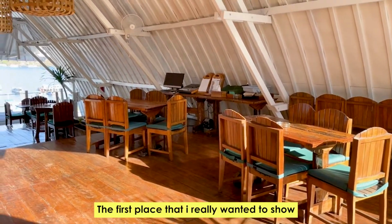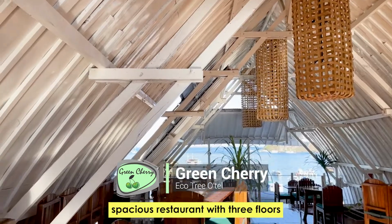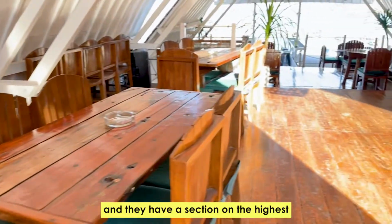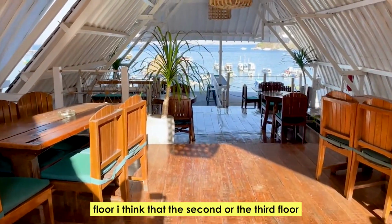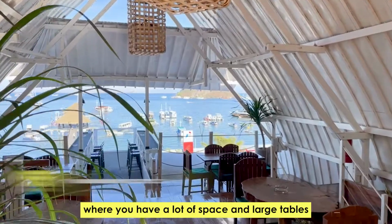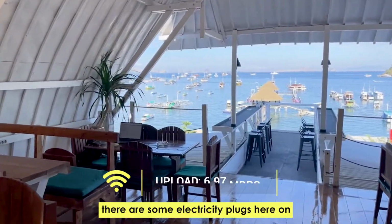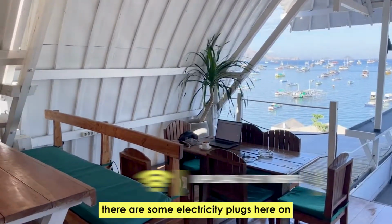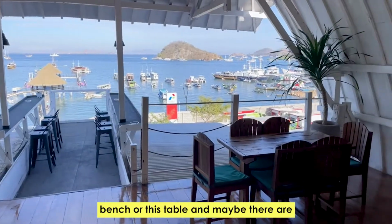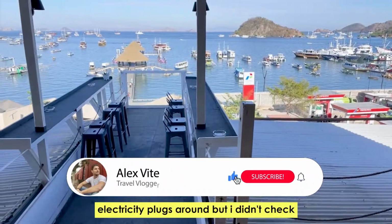The first place that I really wanted to show you is called Green Cherry. It's a really spacious restaurant with 3 floors, and they have a section on the highest floor, I think the second or the third floor, where you have a lot of space and large tables. The Wi-Fi is really good, and there are some electricity plugs here on the left, so you can sit down on either this bench or this table, and maybe there are some other electricity plugs around, but I didn't check.